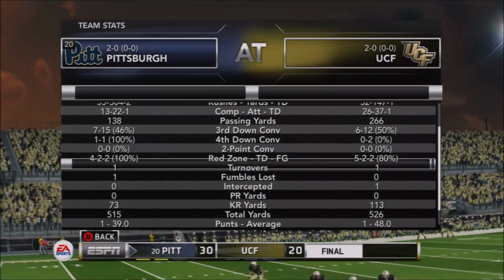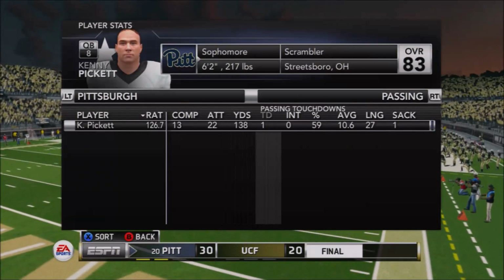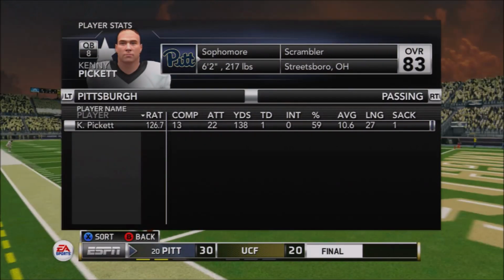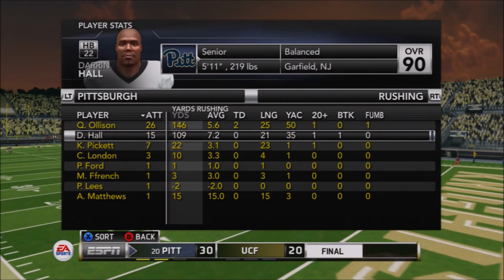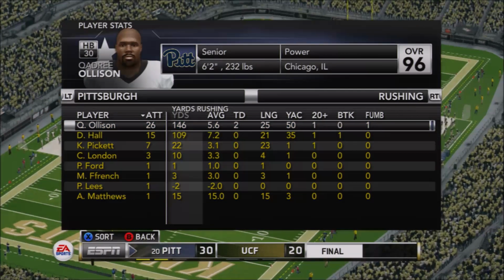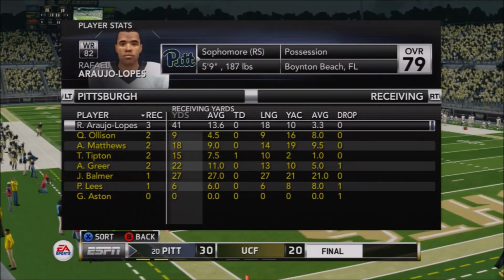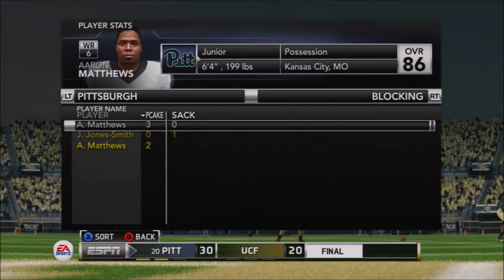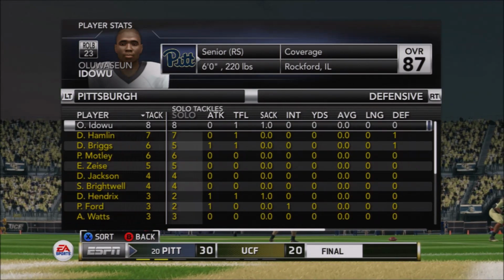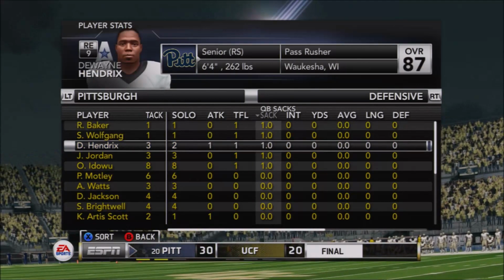Two runners with 100-plus yards on the day. Of course, bookended by Quadri Olesen's 146-yard performance. Kenny Pickett, another solid performance for the Panthers. 130 yards passing. Not great by any stretch of the imagination, but did enough for the Panthers to win. And he added 22 yards of his own. Darren Hall had 109 yards on the ground. Olesen had 146. And there was no way that the UCF Knights were shutting that Panthers rushing attack down. So Panthers did what they needed to do.